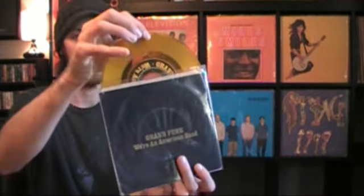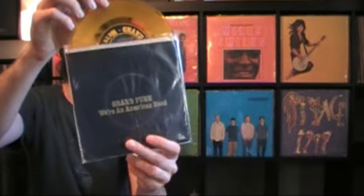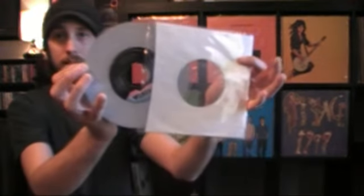Grand Funk, We're an American Band on this gold vinyl. You can also find the LP of this album on this same colored vinyl, which I don't have, but I got the 45, so that's kind of cool. Got Grateful Dead, Touch of Grey, with a nice Touch of Grey vinyl there, so that was a cool find. Purple Rain by Prince and the Revolution, naturally purple vinyl, really cool.